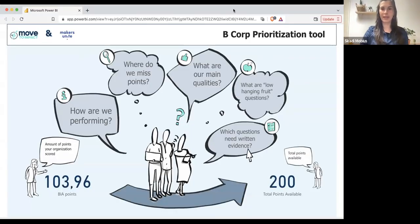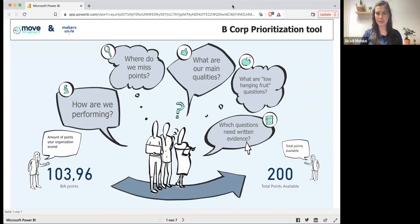So I will stop sharing my screen, and we'll open the prioritization tool for you. Give me a second that I'm able to share that with you. Okay. Yes, can you see my screen? I'm not seeing anyone complaining, so I guess you can see what I'm seeing.